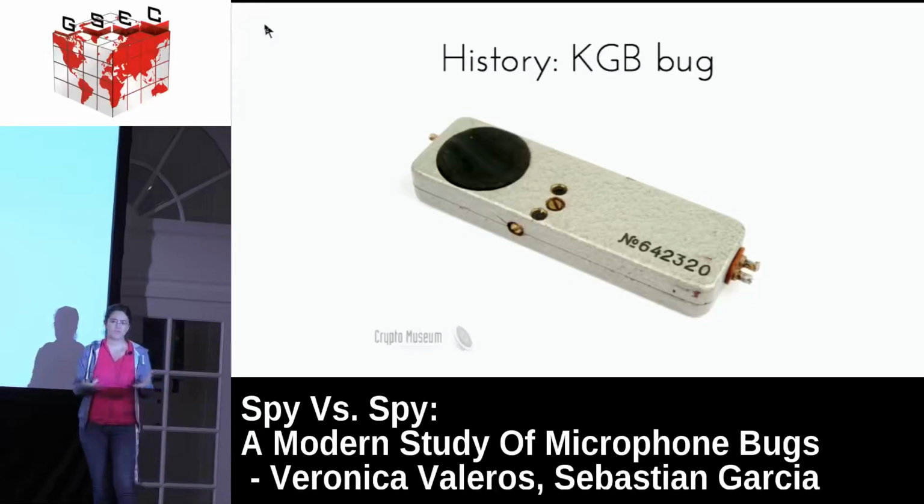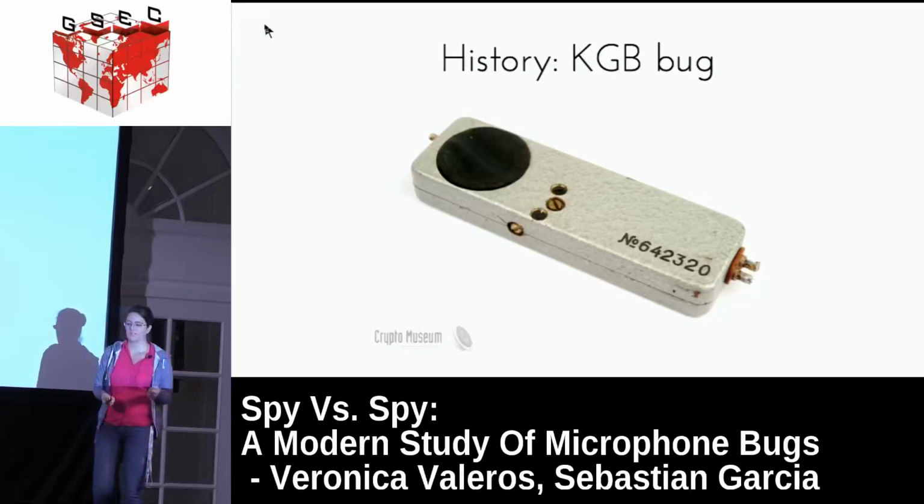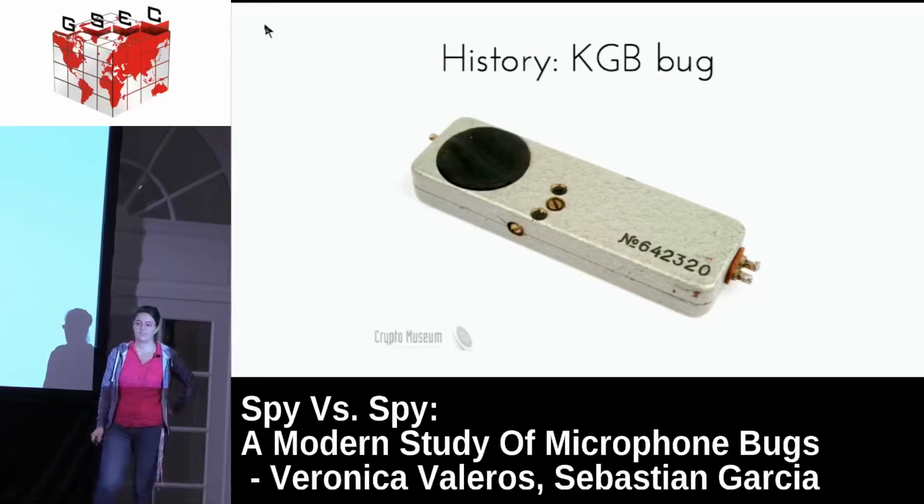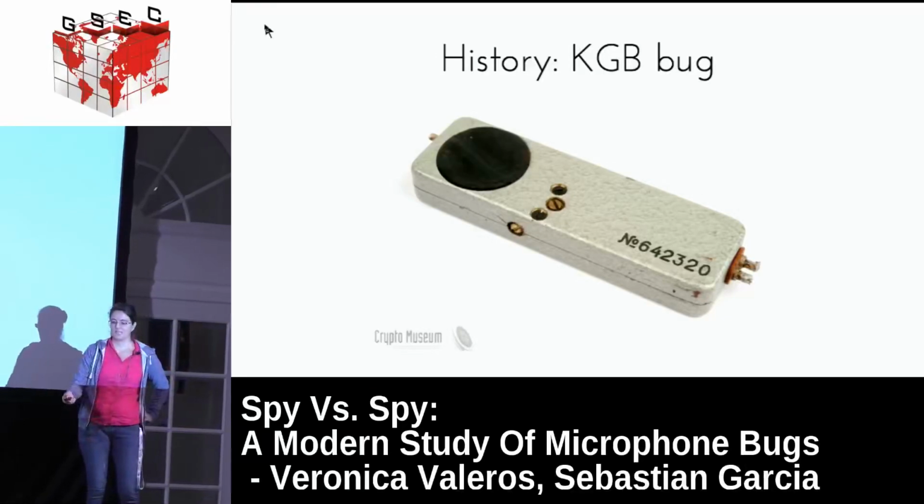So it was very modern for the time. Look at the number, and you can imagine how many of them they built, right? And how many they were using. So yeah, 500,000.